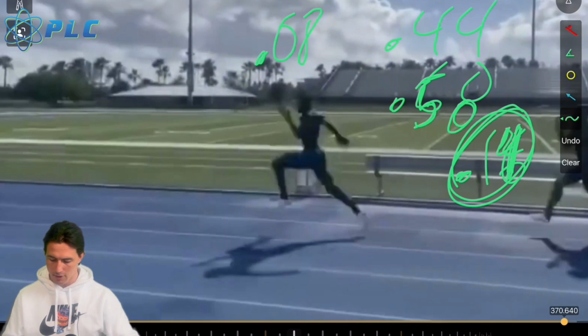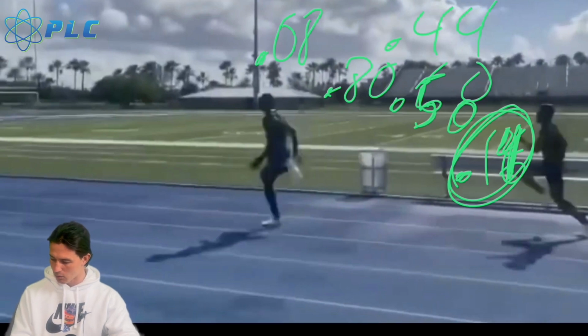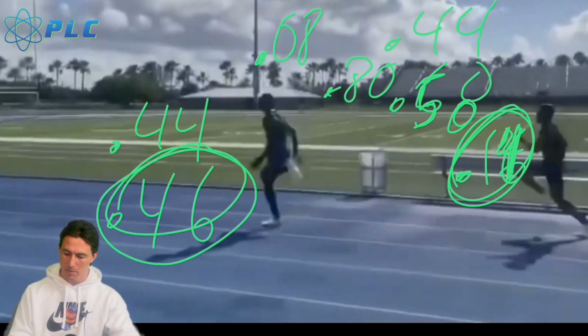Okay, so either way, good amount of time spent off of the ground from foot contact to when the foot comes back onto the ground. We're looking at about 0.44 seconds on the left, about 0.46 seconds on the right. And these numbers want to be fairly close, right?